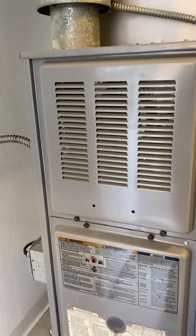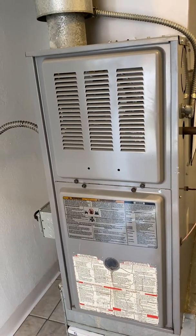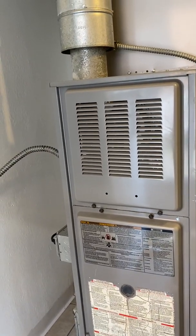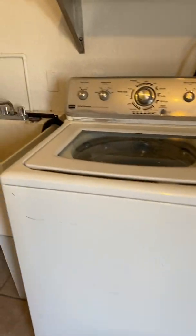Furnace sounds okay. It was making kind of a wheezing sound, but that went away after a couple cycles, so I think maybe it was off for a few days, so I'm feeling okay about that. Water tank. There are appliances here, which apparently do not work. So let's just talk about the floor here.